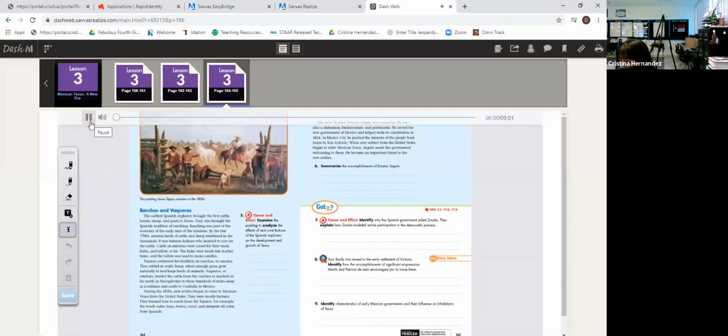Ranchos and vaqueros. The earliest Spanish explorers brought the first cattle, horses, sheep, and goats to Texas. They also brought the Spanish tradition of ranching.